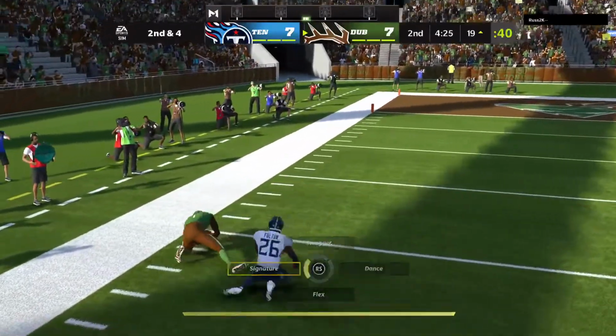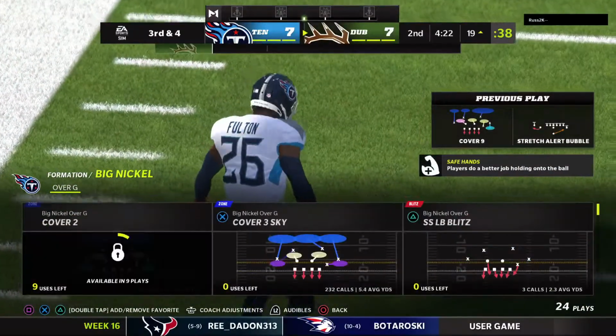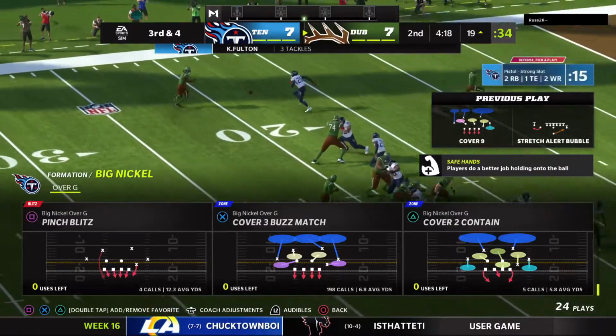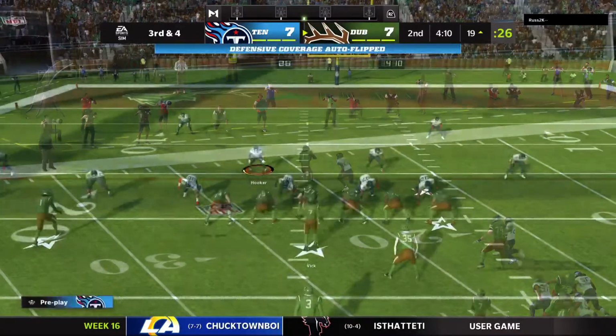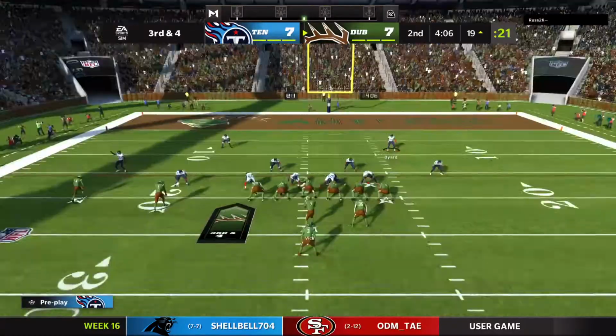Left side to Lamb. No gain that time on the completion, and it'll be 3rd down. As a defense, you're more balanced when you're in zone coverage because you're able to keep your eyes on the quarterback and see the play develop in front of you. They're able to keep the quick pass in front of them and stop it right at the line of scrimmage.